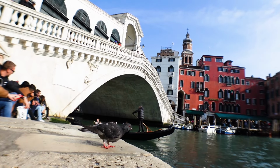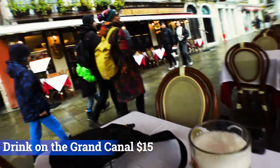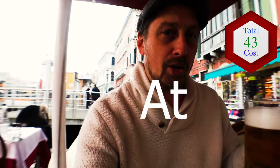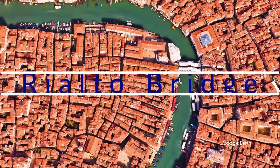A great way to get off our feet and appreciate the amazing sights here, stop off at one of the bars or cafes that line the Grand Canal that have a view of the Rialto. That'll do. Have yourself a drink. Well, it's time to leave the Rialto now. Don't worry, we'll be back.